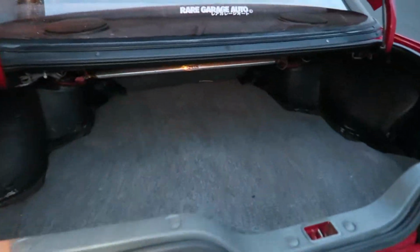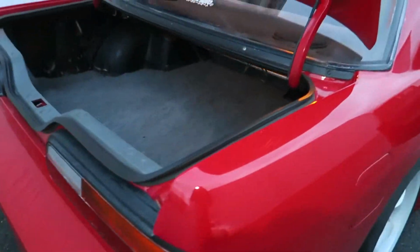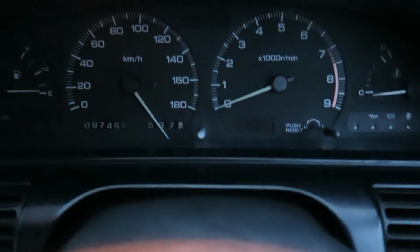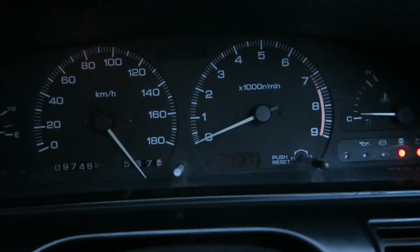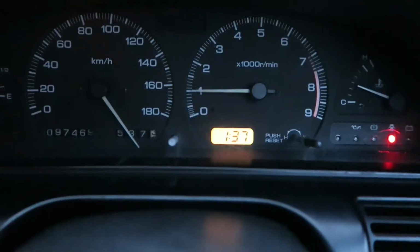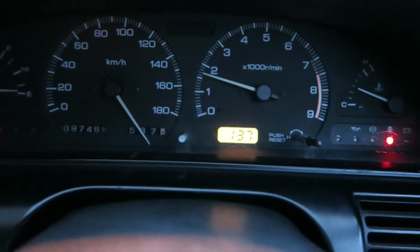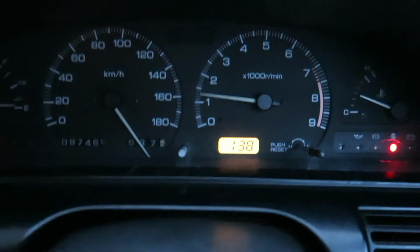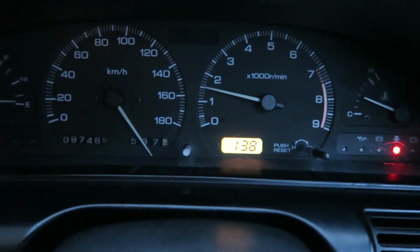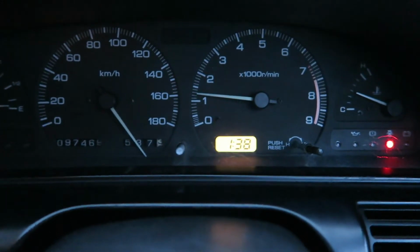So let me get situated and start this thing up so you can hear it. All right, all situated. I'm going to start it up here, and I'll let you get a little view of the cluster so you can see how it runs. Start up. So it has the HKS cams, and this car was tuned by a local shop here called Intech. They do a lot of tuning. This one has a Pexi Power FC, which it was tuned.